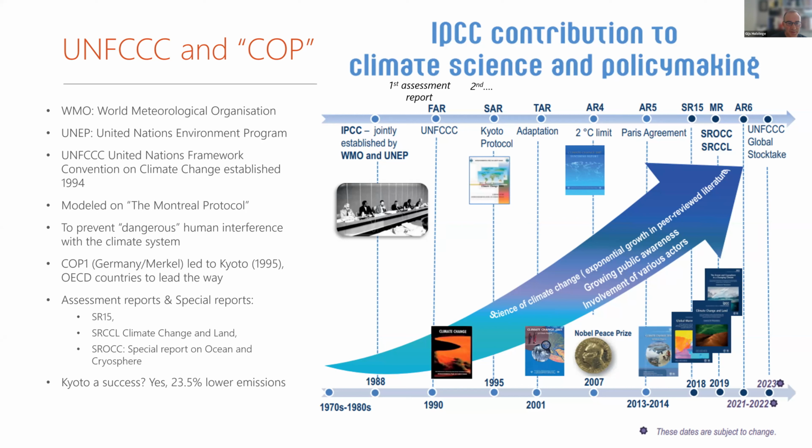On the chart on the right, if you look at the top here, you see something called FAR. That stands for the First Assessment Report. That was in 1990, and that really recognized for the first time that there was a problem. And that led to the UN General Assembly creating this framework convention, the UN Framework Convention on Climate Change, UNFCCC. There are a lot of acronyms, and I've given a couple of them on the left here on the slide. And that was really signed into force at the Rio Earth Summit in 1994.